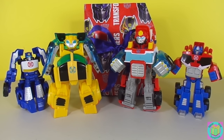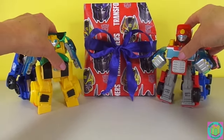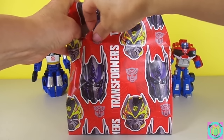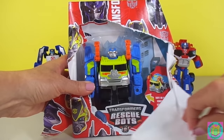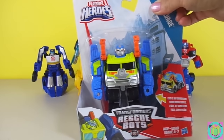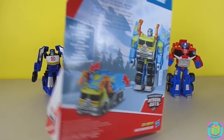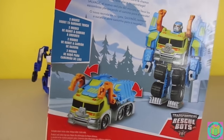Our present is wrapped in Transformers wrapping paper. Let's open it up. Excuse me, guys. Exciting! It's a Transformers Rescue Bot Salvage. He transforms from a robot into a garbage truck. Robot and garbage truck. This is going to be so fun.